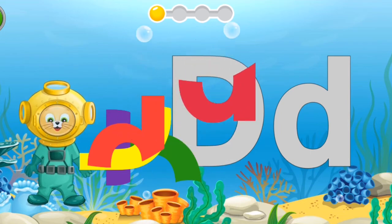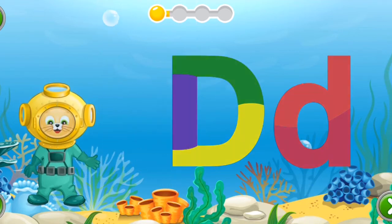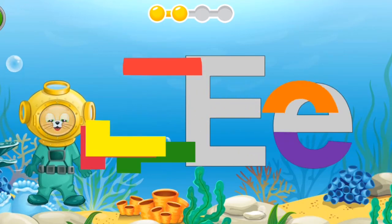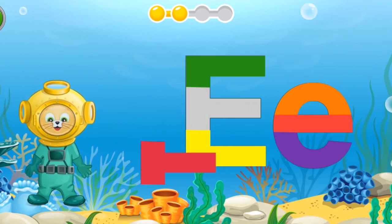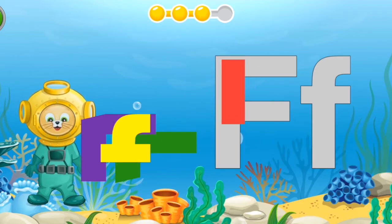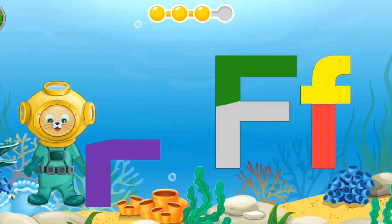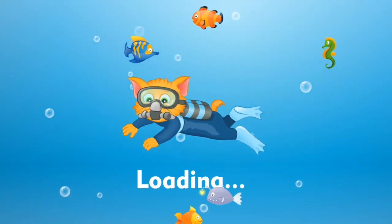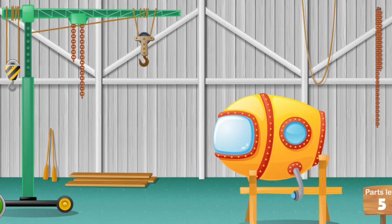Now we are going to practice letter shapes. Go ahead and put the letters together. D, E, another part. Where does it belong? Keep up the great work!